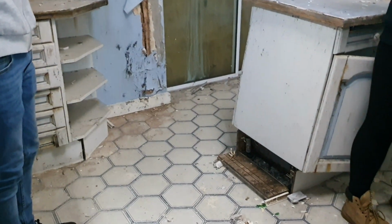Upstairs is going to be a challenge, guys. Yeah, it looks crazy, doesn't it? It's massive. I'm going to go back through this because that door is dodgy. Yeah, look at that. That's really bad. Really bad. Oh, there's a boat.